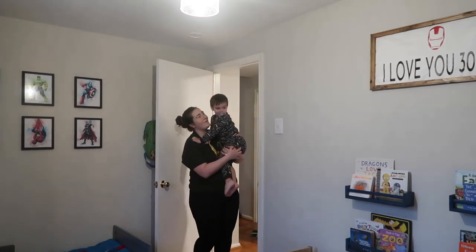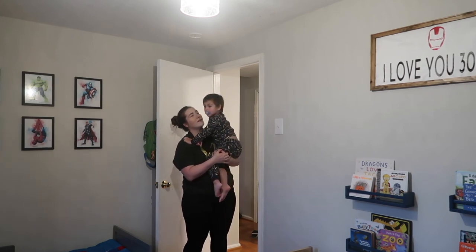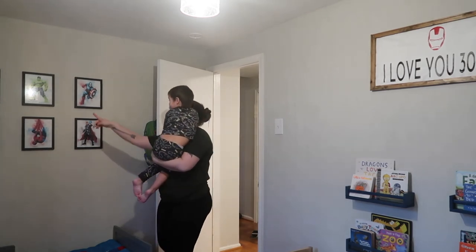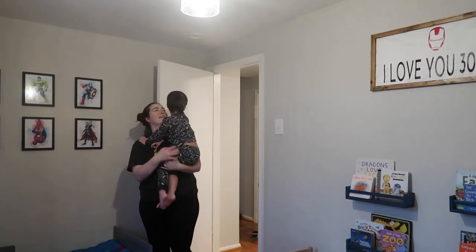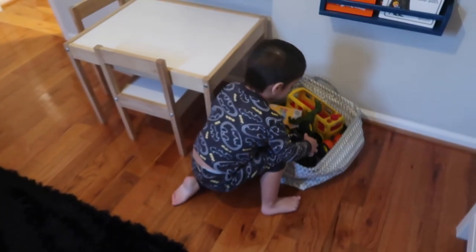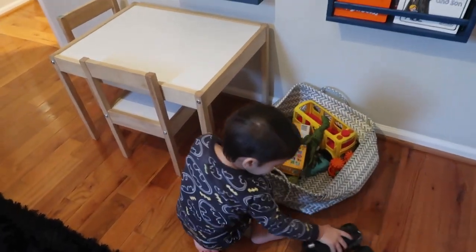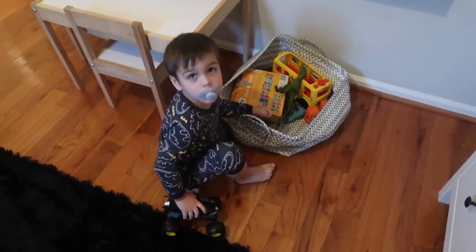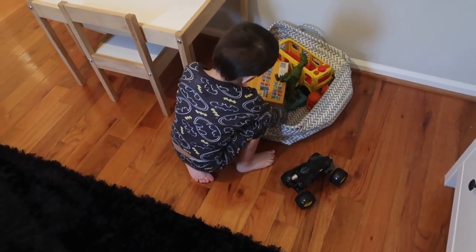Look at your beautiful room. Do you love it? Look, it's the Hulk. Wow. You want to look around? Ollie, how do you feel about your big boy room? Do you love it? The first thing he went for is the toys, so I'm sure he'll like quiet time. Do you love it? Yeah?